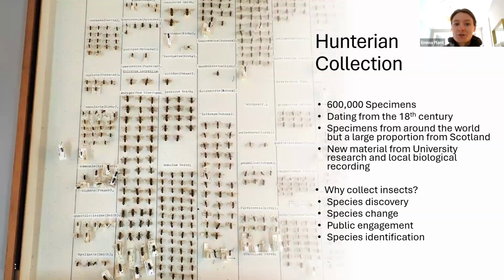So this brings me to the Hunterian collection. The entomological collection at the Hunterian contains around 600,000 specimens, and these date from the 18th century, with a large proportion originating from Scotland, but they also have species from around the world. New material for this collection is often gathered through university research, such as mine, or through local biological recording.